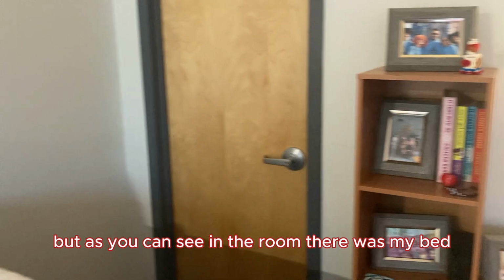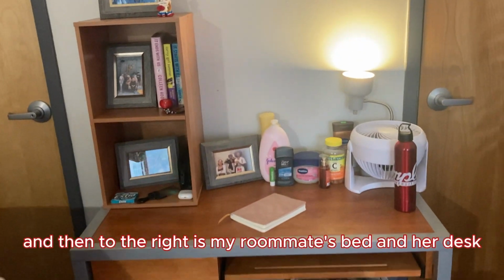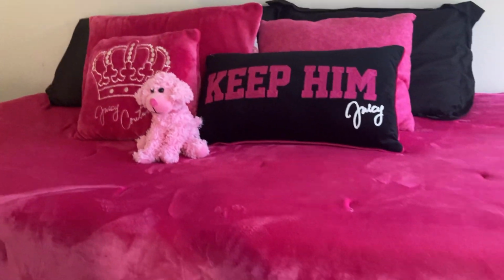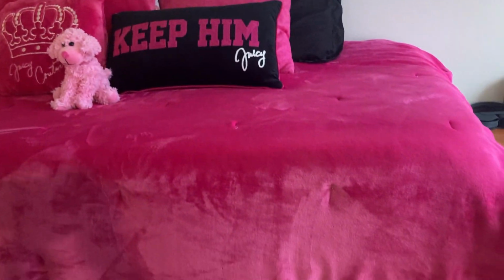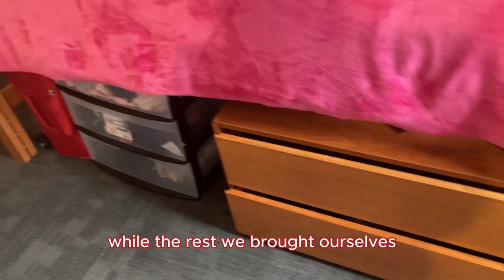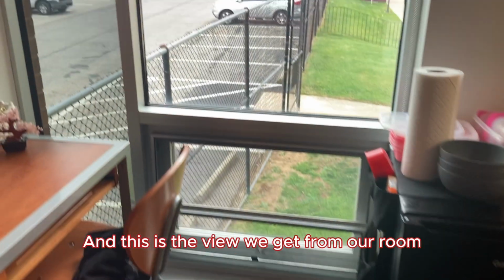But you can see in the room, there was my bed. Here's my desk. And then to the right is my roommate's bed and her desk. The brown dressers came with Temple Towers while the rest we brought ourselves. And this is the view we get from our room.